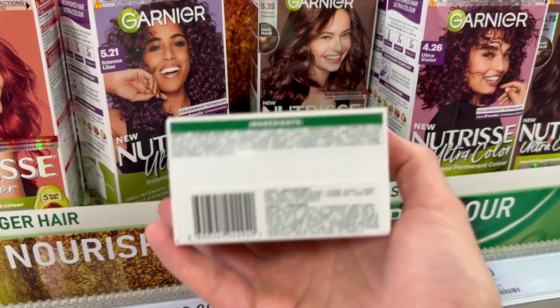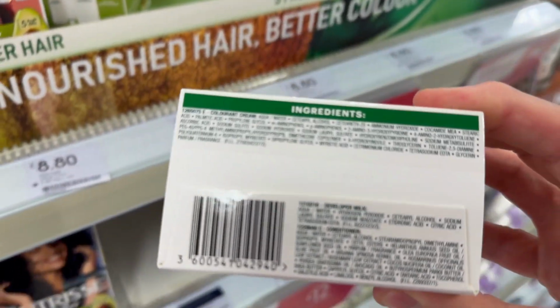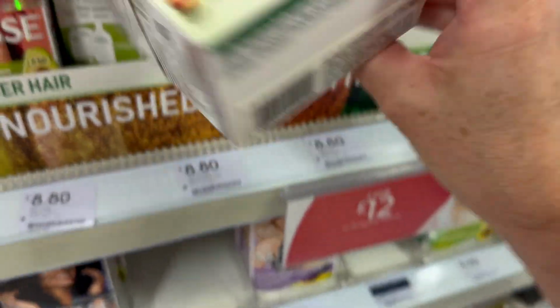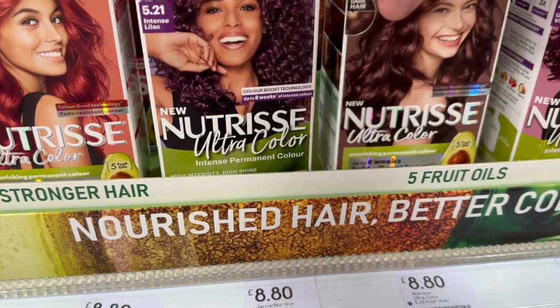Oh, is that going to focus? Come on, focus, there's people in the thing, let's just get that out there. Come on, there we go. So there's ammonia in these, and that's what's doing the lifting. And then it might be a higher level of peroxide in order to get the hair to lift and reveal the tone.